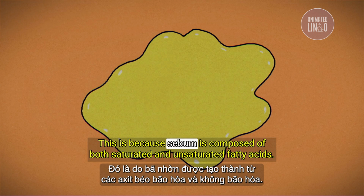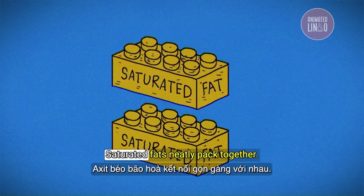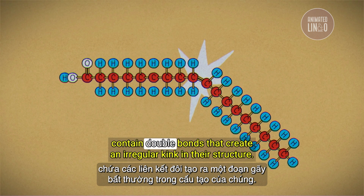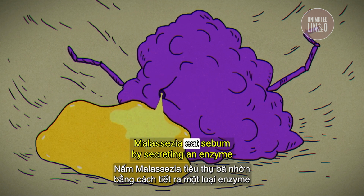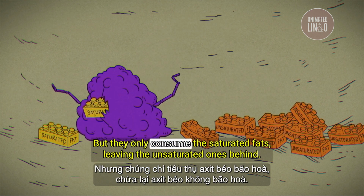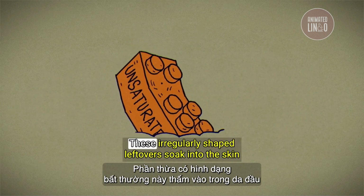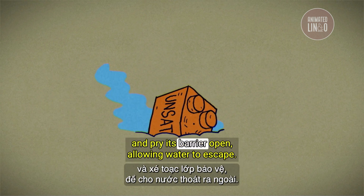This is because sebum is composed of both saturated and unsaturated fatty acids. Saturated fats neatly pack together. Unsaturated fats, on the other hand, contain double bonds that create an irregular kink in their structure. Malassezia eat sebum by secreting an enzyme that releases all of the oil's fatty acids. But they only consume the saturated fats, leaving the unsaturated ones behind. These irregularly shaped leftovers soak into the skin and pry its barrier open, allowing water to escape.